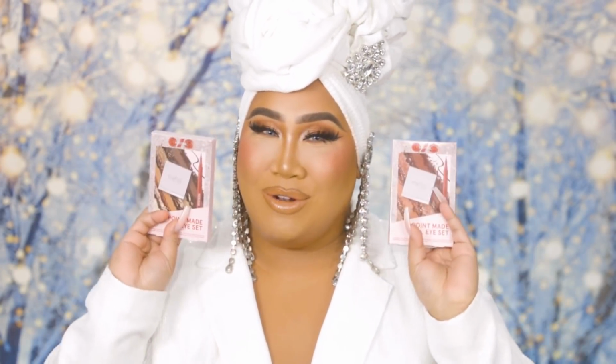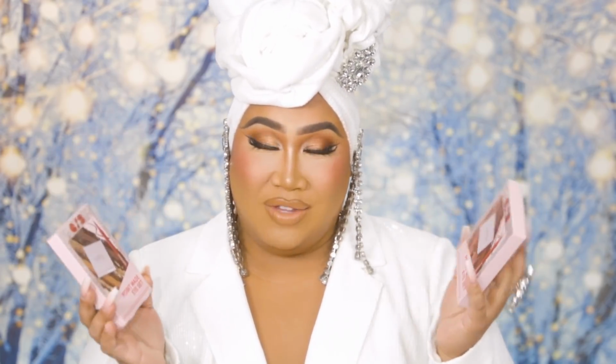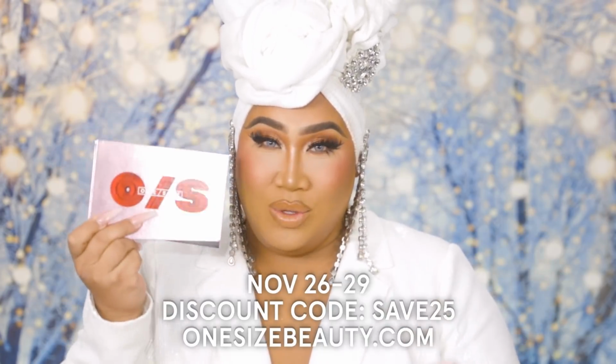Okay, so since your face is covered, I could not pass up the eyes with these beautiful eye sets by One Size. I have two quads. If you guys haven't tried our Visionary palette, this is literally a must-have.